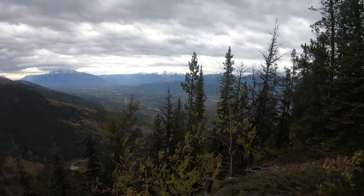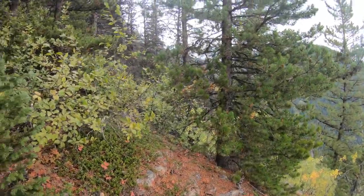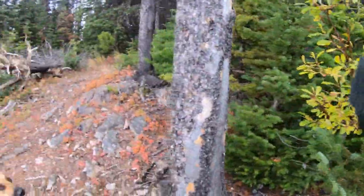But it should be interesting. I believe there's snow up here. So that's gonna be sketchy. When I look through the trees here, there's snow up there, folks. So wish me luck, God's blessing.